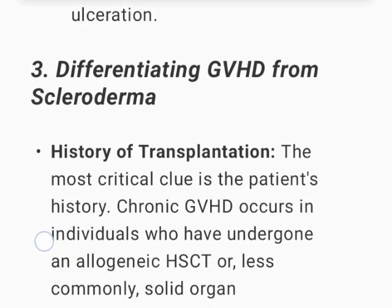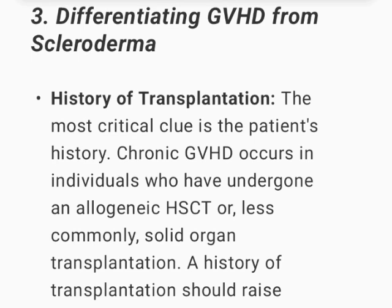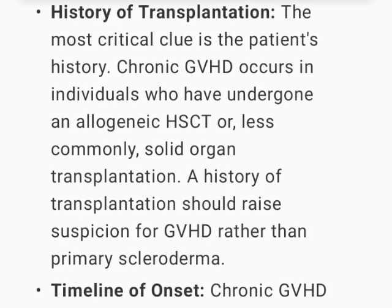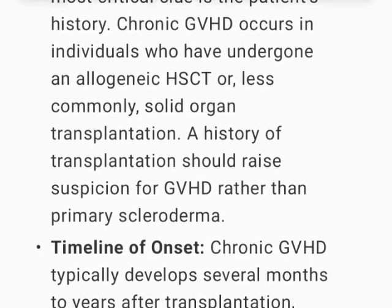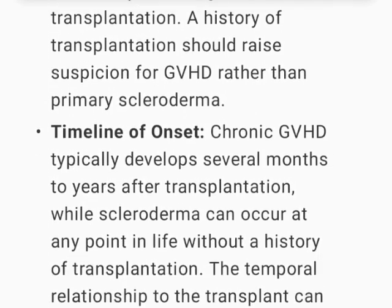3. Differentiating GVHD from scleroderma. History of transplantation. The most critical clue is the patient's history. Chronic GVHD occurs in individuals who have undergone an allogeneic HSCT or, less commonly, solid organ transplantation. A history of transplantation should raise suspicion for GVHD rather than primary scleroderma.